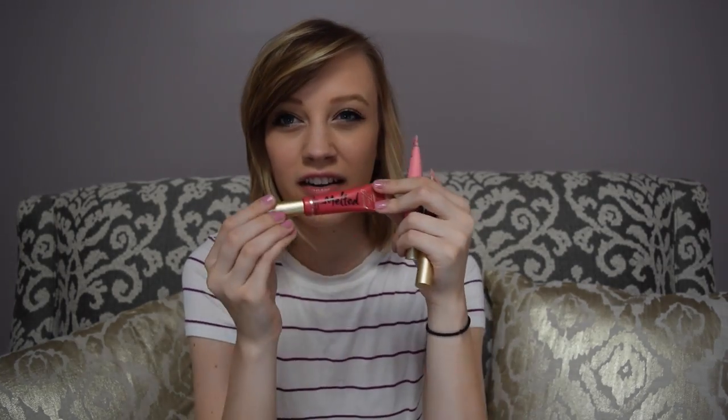It is called Melted Candy, and it is a very hot pink red color, and I really liked it. It's like a lipstick, but it goes on more like a lip gloss, and then it dries. And it stays so long, and it doesn't dry out your lips, so it's really, really nice.